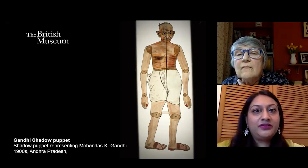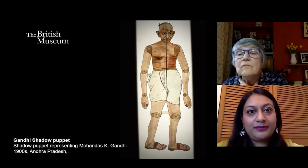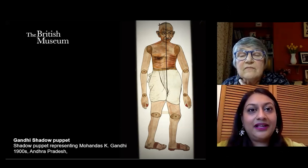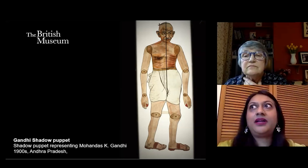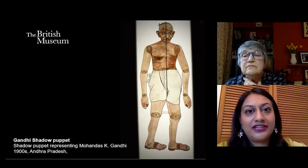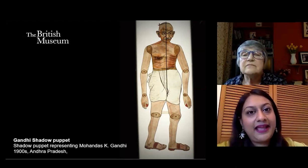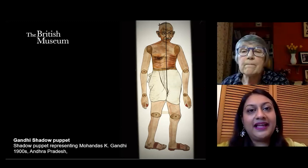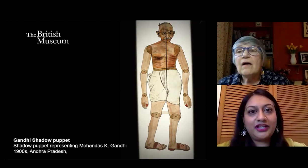But I think it's also interesting to note that a lot of people aren't aware of these traditions. Because I remember a couple of years ago now, we got a complaint by email from some people. I think they were British South Asians, actually, and they said that they didn't like this particular puppet being on display because it almost made a mockery, they said, of Mahatma Gandhi. But I think that's to really misunderstand the point of the shadow puppet tradition.